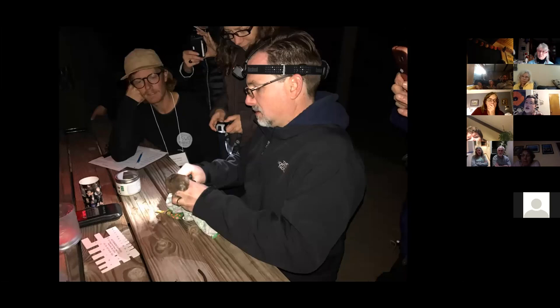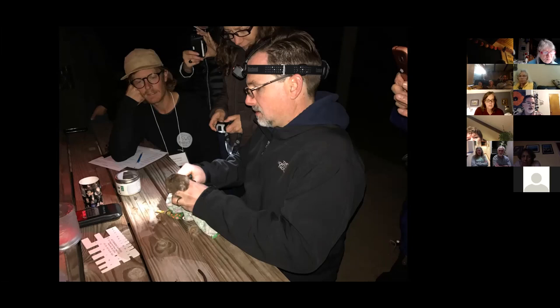We put a band on their leg, and that's a unique band. No other has the same number. So if you were to find one of these bands, you could turn it in and get information about that owl. I'll talk more about that later. So we put a band on their leg.